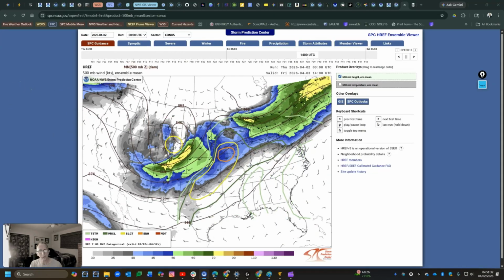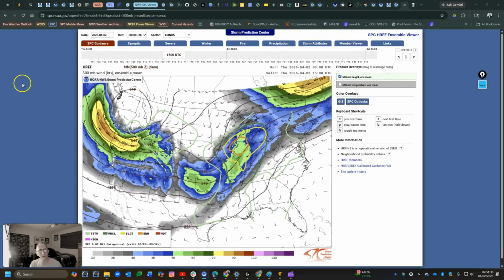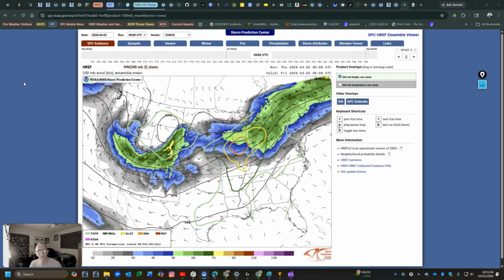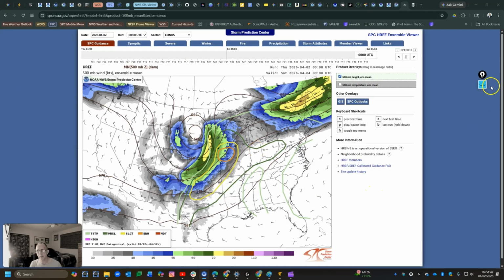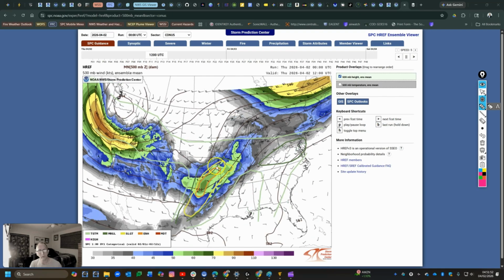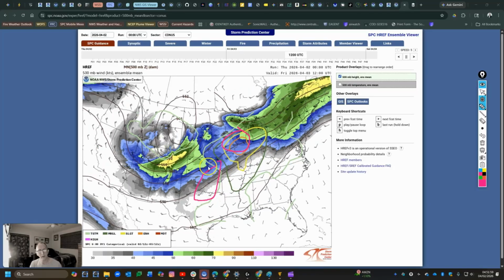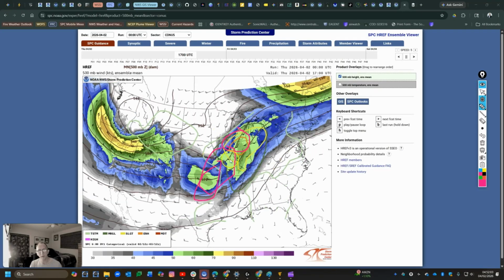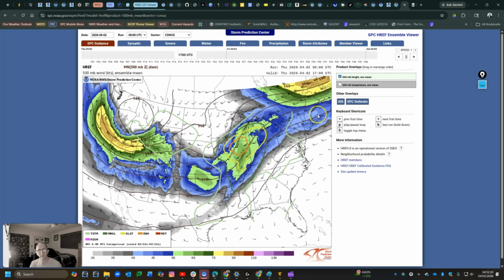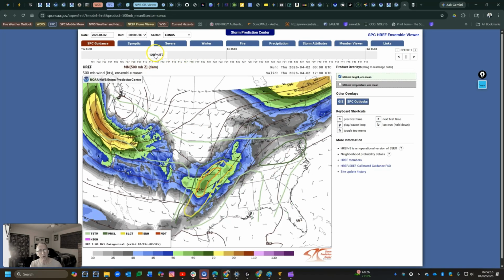When we transition from the satellite loop to model guidance, this is the HREF ensemble viewer, which allows us to view all the convective allowing models as an ensemble. What you can see here are the different Storm Prediction Center outlooks. This is the ongoing one today, this is the rest of the day, and the last one is tomorrow. I know these are all kind of jumbled together, so I'll slow this down a little bit so you can see it moving through.